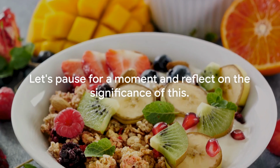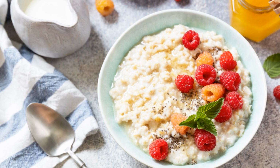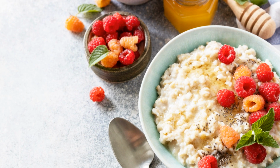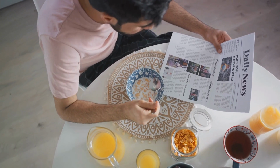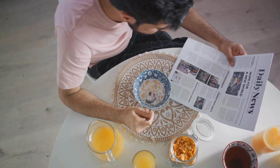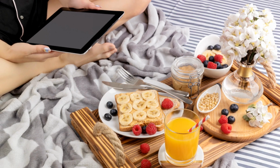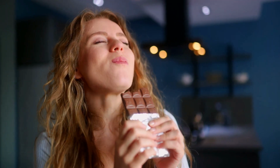Let's pause for a moment and reflect on the significance of this. Breakfast, as the first meal of the day, plays a pivotal role in setting the tone for the rest of the day. It's like the starting gun for your metabolic race, signaling your body that it's time to get going. When you skip breakfast, you're essentially starting the race with a handicap. Your body is playing catch-up all day, leading to cravings, overeating, and ultimately, poor nutrition.